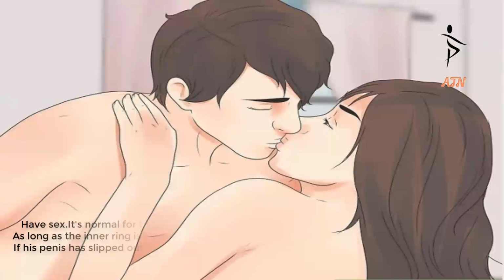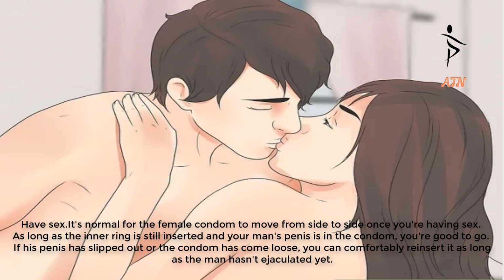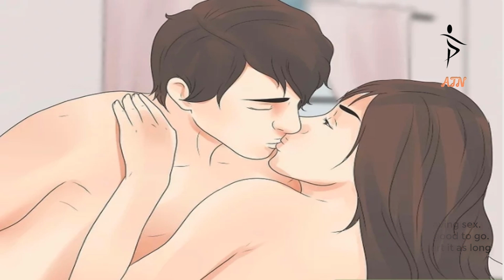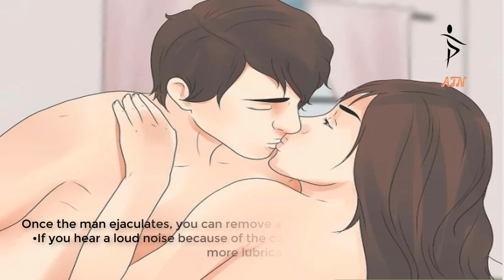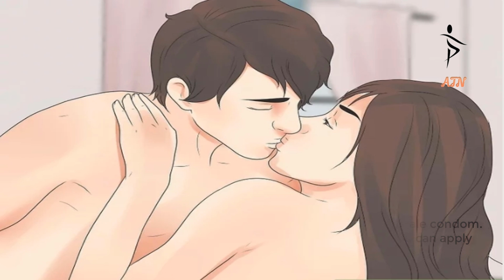Have sex. It's normal for the female condom to move from side to side once you're having sex. As long as the inner ring is still inserted and your man's penis is in the condom, you're good to go. If his penis has slipped out or the condom has come loose, you can comfortably reinsert it as long as the man hasn't ejaculated yet. Once the man ejaculates, you can remove and throw out the female condom. If you hear a loud noise because of the condom during sex, you can apply more lubricant.